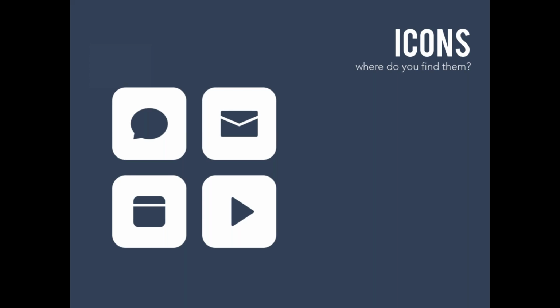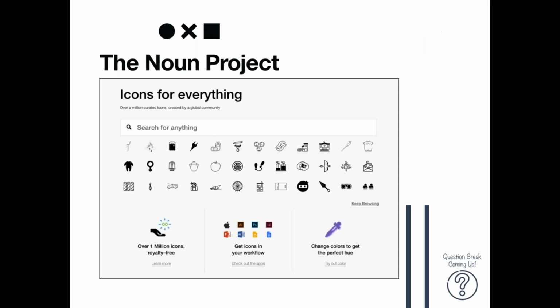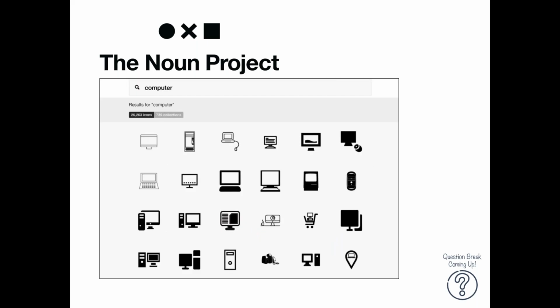And all of these quick resources like this are available on the back of our handout on our website. But we actually have a new product that we're really excited about. It's called the Noun Project. It's got over 1 million icons that are royalty free, free to use. The great thing about it is you can change the color right in the program before you download. If you're planning on using a lot of icons, it may be worth the small investment to get a subscription to this. This is what we now use for all of our projects.